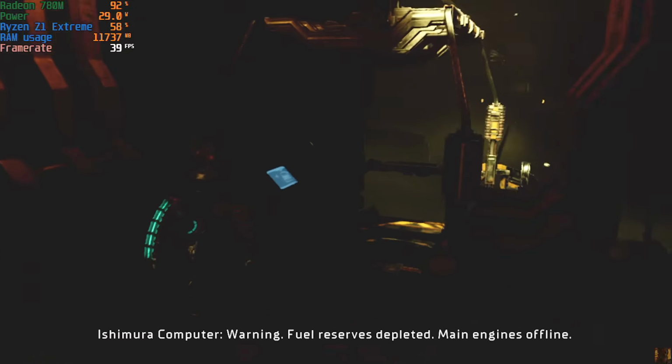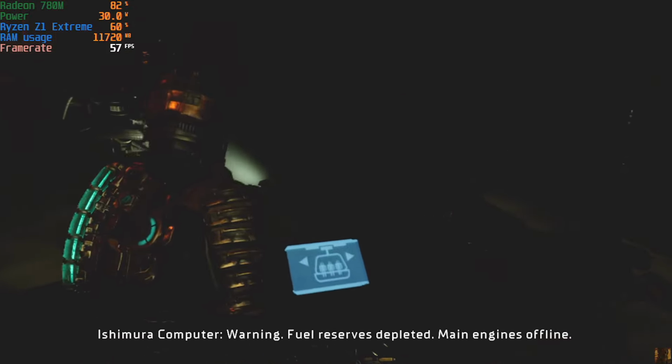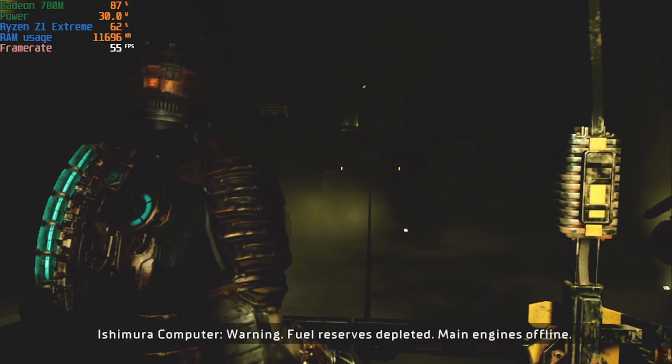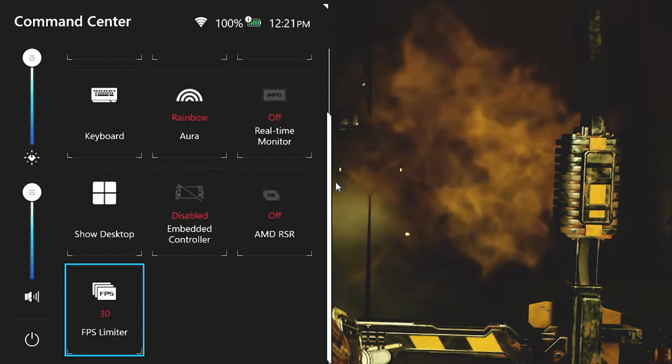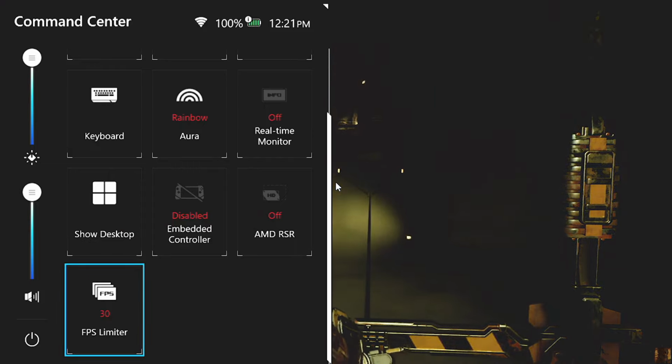However, it would not do it at all. It would not cap the frame rate no matter what I did. There were no options in AMD Adrenalin either where I could see an option to cap it. I think that this game would actually be perfectly playable if you could cap the frame rate to 30 FPS.